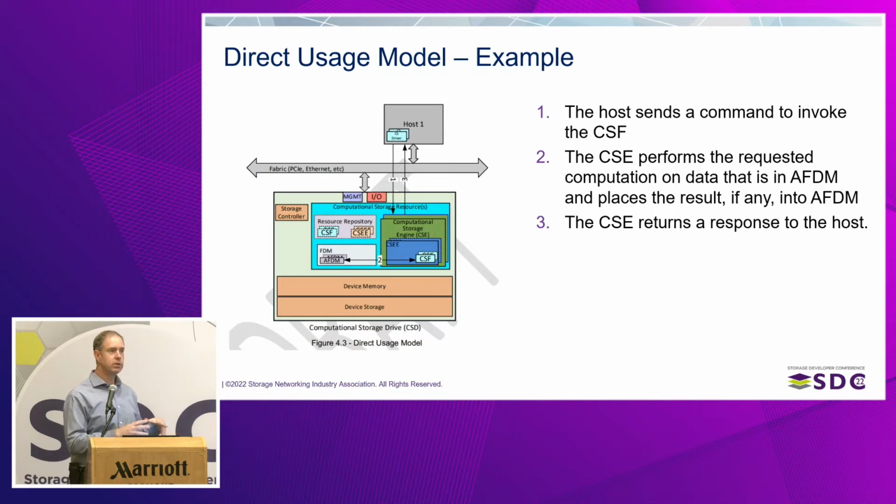So in the direct usage, the host has to orchestrate a lot of the operations, which is just fine. In this example, the host sends a command to invoke the CSF. The computational storage engine performs that requested operation on data that's already been placed into AFDM by some other mechanism, some other commands that put it in there. And then the computational storage engine returns any response back to the host. So the host is very much involved in sequencing those events. And that's great. That's a very valid way to implement computational storage, but obviously not the only way.